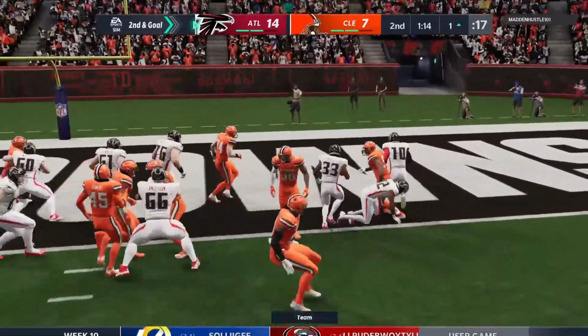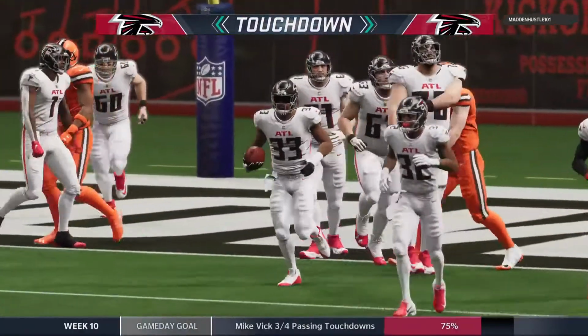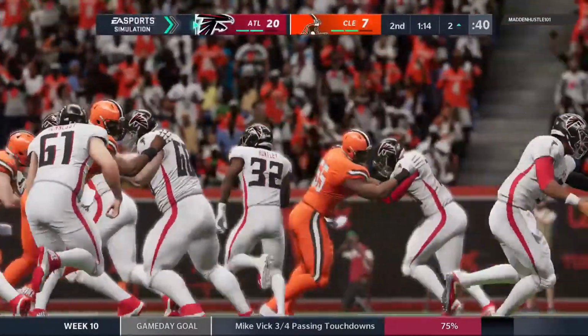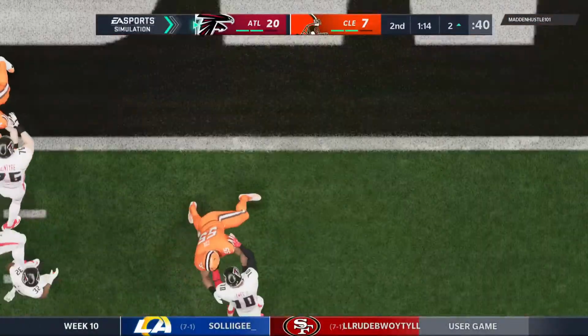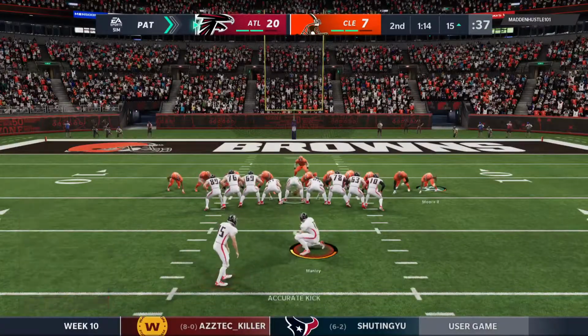On 2nd and goal, they'll give it to him again. And this time he is in. A great effort there with his 2nd touchdown here in this first half. And the Falcons will add on to their lead. Pinheiro now to add the extra point.